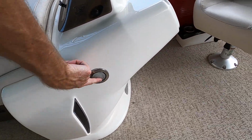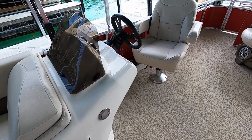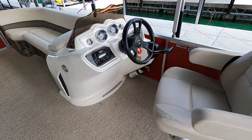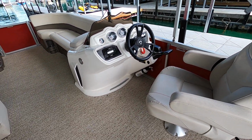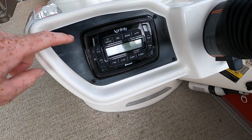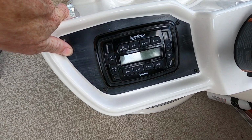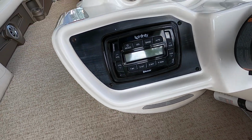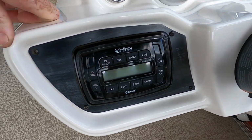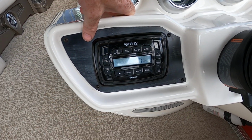Got a courtesy light right here. That's just a battery operated little LED courtesy light. Here at your driver's helm, you have a SeaStar hydraulic powered steering with tilt steering wheel. Infinity AM FM Bluetooth input stereo with 4 speakers. That's right here on a little switch that can turn on and off. We have function tested all 4 of those speakers, and they all do work properly. Hit that power button and that's going to come on.